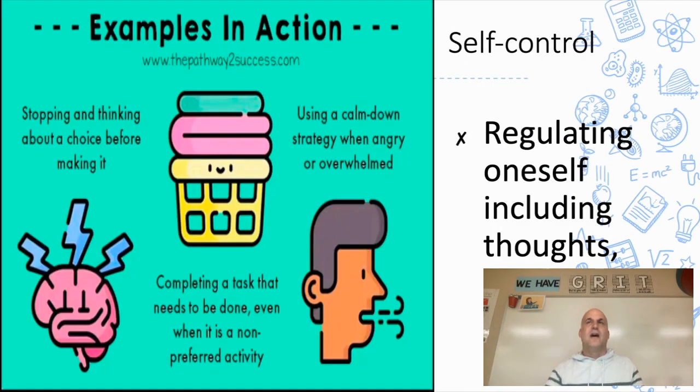Another executive functioning skill is self-control. This is being able to regulate your thoughts, your actions, your emotions. And so you see that a lot of these executive functioning skills overlap with one another. Some examples of what you can do is stopping and thinking before you make a choice. If I'm going to do something, did I even give it a moment's thought before I acted? Because a lot of times when we act without thinking, it does not work out well. And so we need to stop and think.